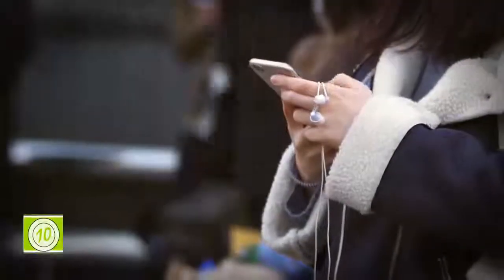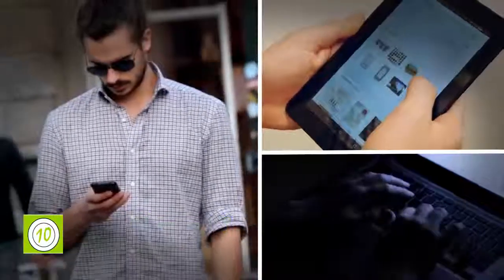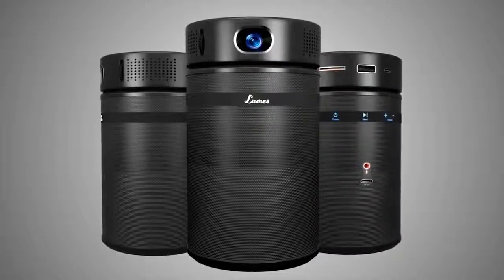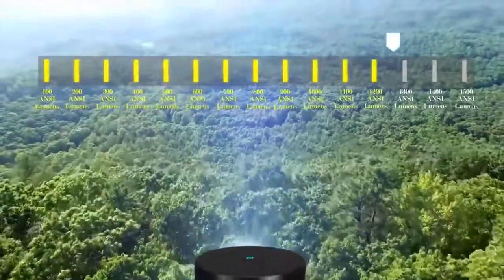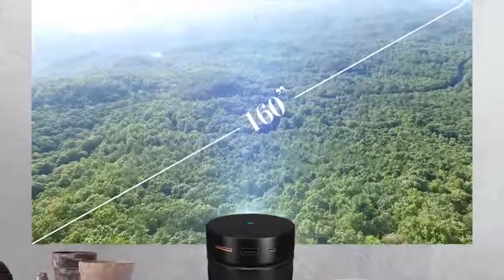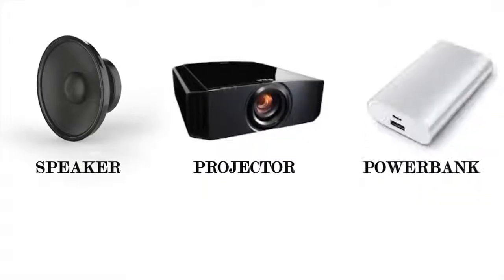On an average, we spend around 5-6 hours on mobile devices to entertain ourselves and compromise a lot. But we don't need to compromise. Meet Lumes, world's smartest all-in-one projector. With 1500 ANSI lumens brightness capability, it can project 160 inches of a big screen with 0.3 DLP. It can work like a speaker, projector, and a power bank.